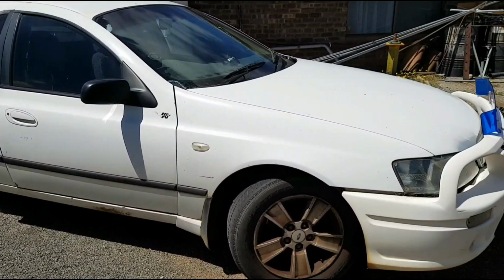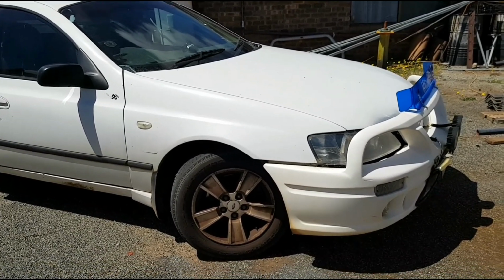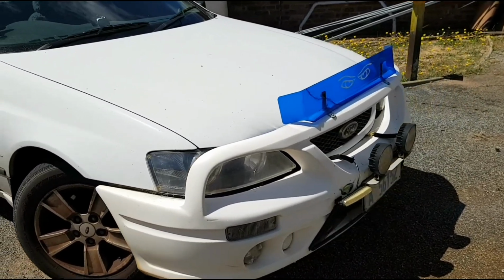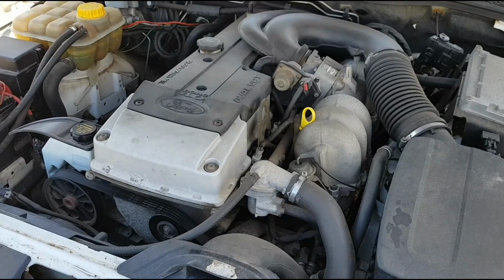And we're just going to have a look today and see what parts it actually used to get there. Yes, it has had a replacement engine, but the first one made 1.1 million Ks. So let's get into it. So we'll start off with the engine.